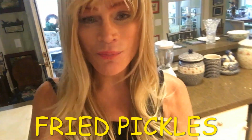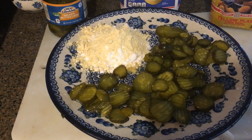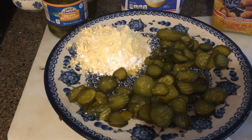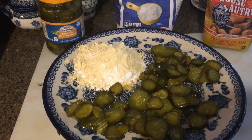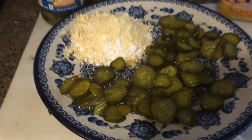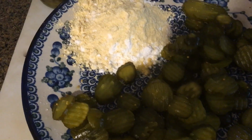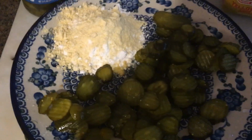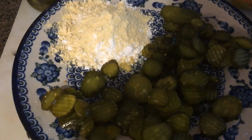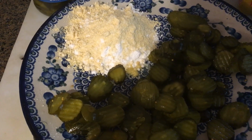Homemade fried pickles, Southern style. Grandma's Southern homemade fried pickles. Hello, y'all. I'm Diana Brienne. I know many of you have probably never heard of fried pickles, but I grew up with them. I love fried green tomatoes. Those are my favorite, but my second favorite is fried pickles. And so I'm going to show you how to make fried pickles, okay?